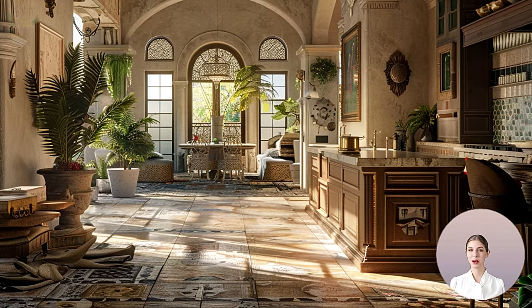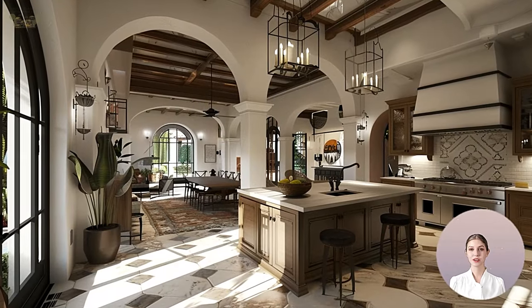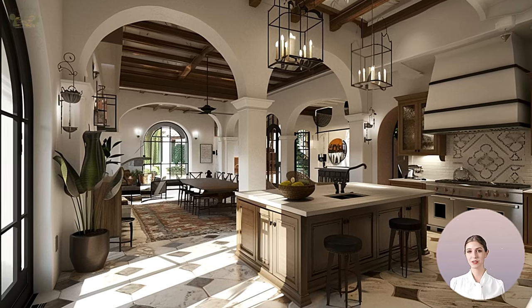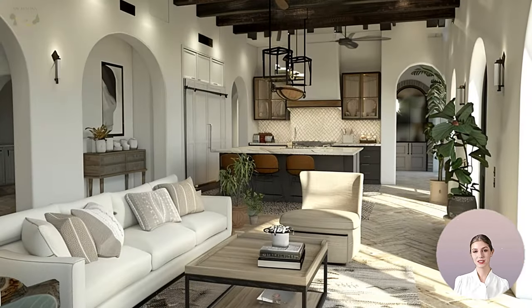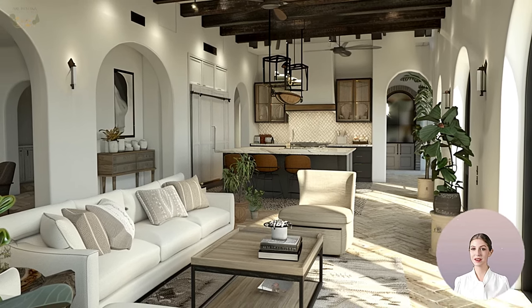Picture intricate tile patterns that weave their way from the kitchen to the courtyard, adding a touch of artistry underfoot. Visualize vibrant mosaic tiles, patterned ceramics, or terracotta flooring that not only enhances the visual appeal but also ties together the kitchen, courtyard, and living room in a cohesive design narrative.